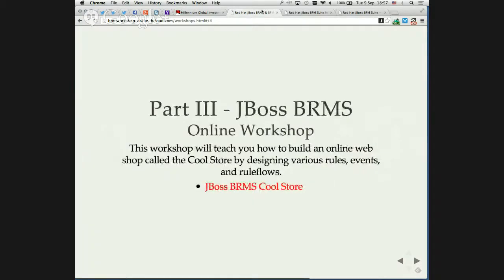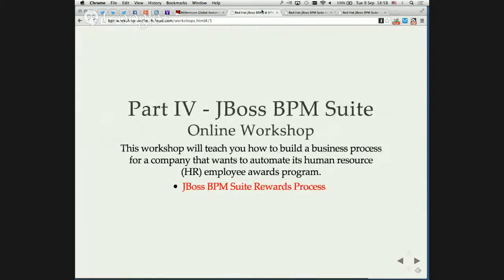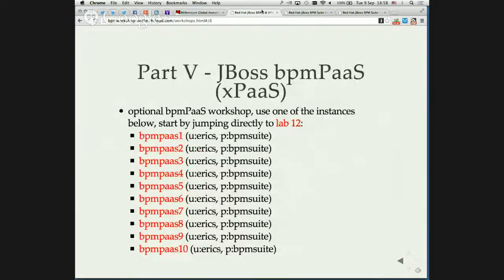Here's a link to the workshop for the rules, events, and rule flow, the web shop. This one is the BPM suite. It's all online. If anybody has any problems installing this through the consoles or doesn't want to deal with that, I also show how to get onto the ones I provide in the cloud. That was the speed version of what I did the first half hour.